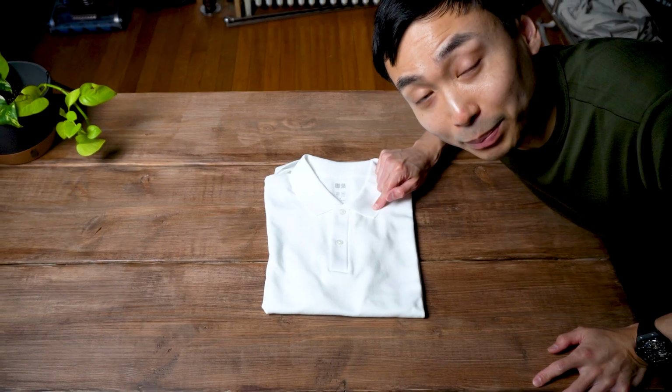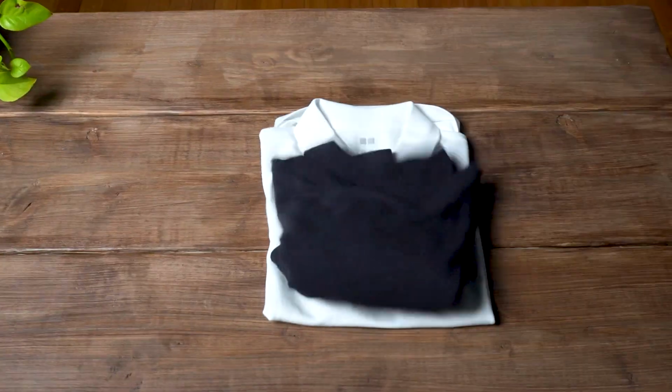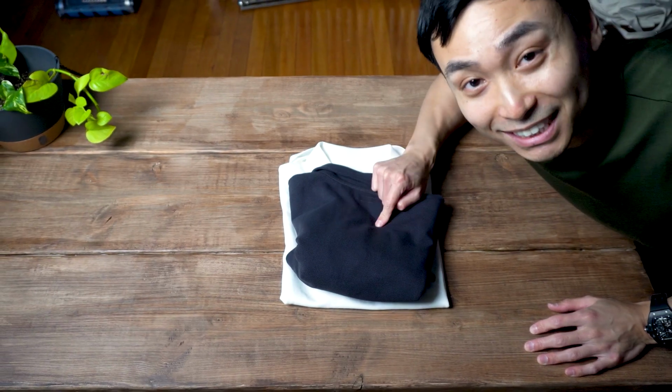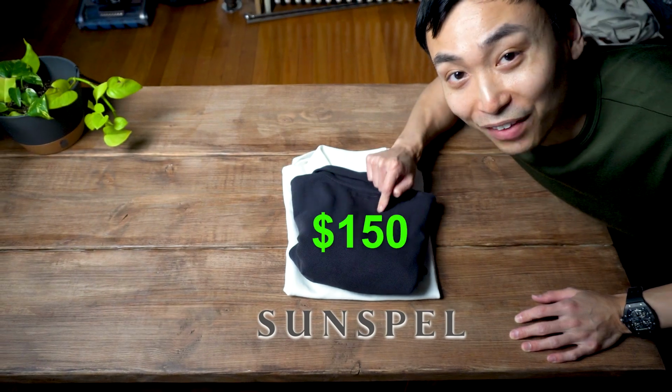This basic polo is made by fast fashion brand Uniqlo and it retails for only $30. And this polo is made from the finest long staple Pima cotton from Sunspel and it retails for $150. How will Uniqlo's budget-friendly option compare to an ultra high-end luxury brand? Is Uniqlo actually better or should you spend the extra money? We're gonna get to the bottom of this.